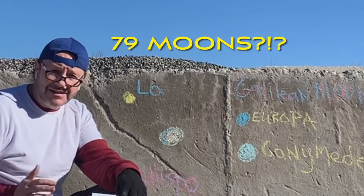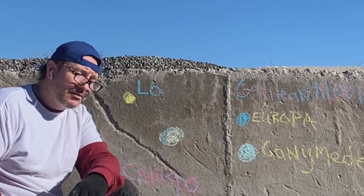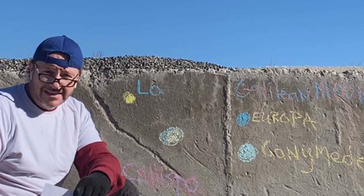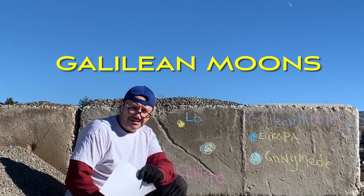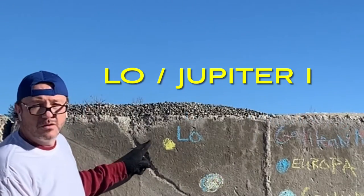Jupiter has 79 to 80 known moons. And probably a whole lot more than that. But we're going to talk about the four big ones. Those are the Galilean moons. So we'll talk about the first one, Io, or Jupiter 1.